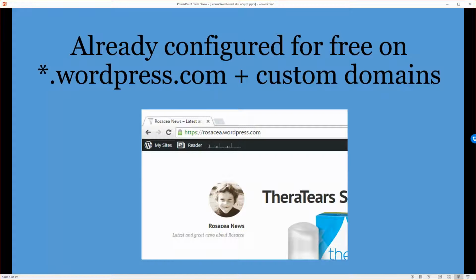Now, if you are using WordPress.com for your website, you already have HTTPS access for all of your visitors. So if you're using something hosted directly on WordPress.com, here is an example of one little site, and you can see the green padlock there. And recently, WordPress also added custom domains to the list of free certificates. And so if you're paying your yearly fee to host your custom WordPress domain on WordPress.com, you will now have a free certificate, and you should see green padlocks today.